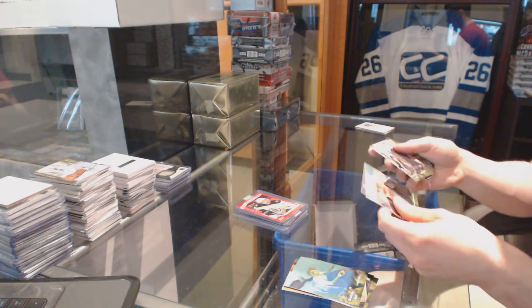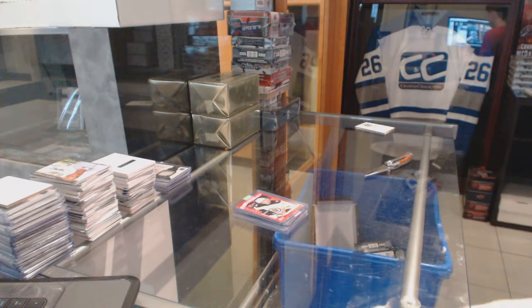And more base. Oh, hey, look, it's Jessica Jones. I'm sure she never gets sick of that joke.